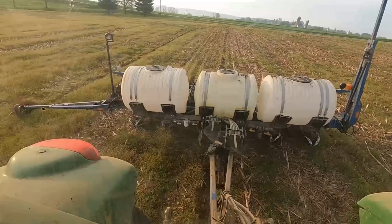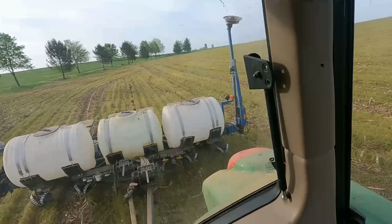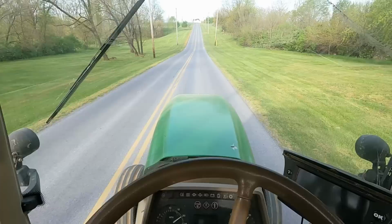Ground is considerably softer than the rye stubble was. Got the marker arm out there marking the center of the next pass for me, so that when I'm driving through the field, I'm just following that mark I made on the last pass. I just finished up the last of this bean field here.